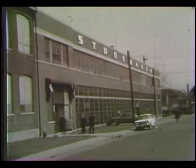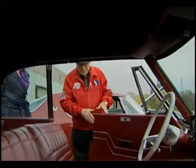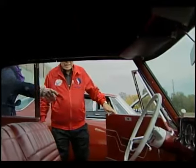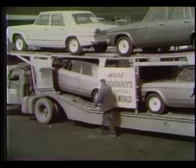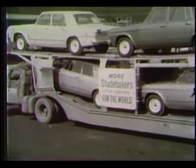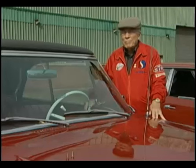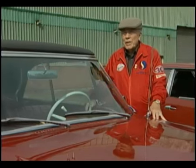This was Studebaker's last stand. The Hamilton factory stayed open 3 years after the money-leaking Indiana plant closed. Stu Chapman was the company's last PR man. "There's nothing on the market that looked like it." The Hamilton plant made $1 million a year, but at the time, customers were afraid to buy from a struggling brand. In the end, only the big three, General Motors, Ford, and Chrysler, could survive.